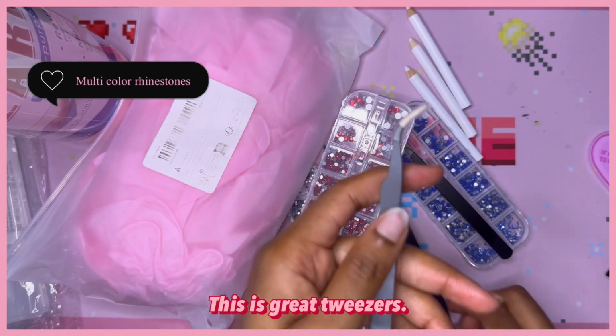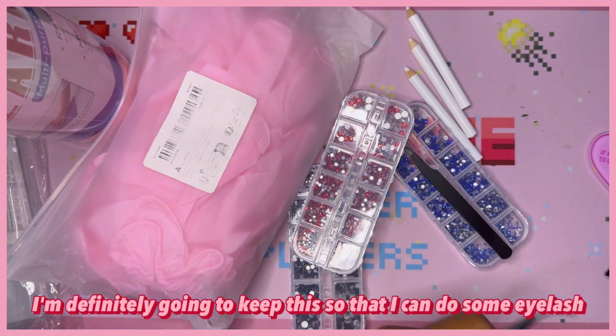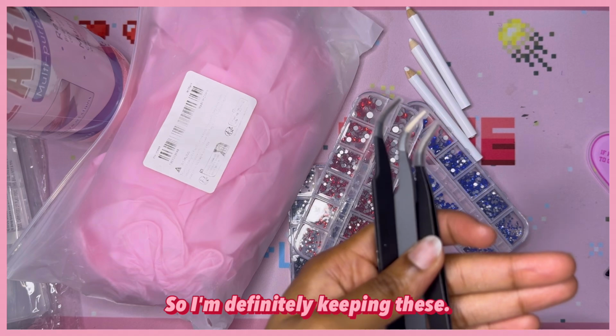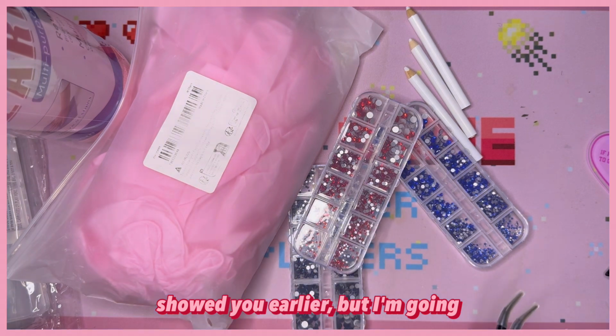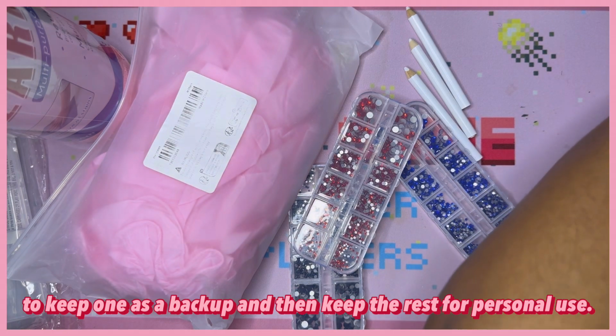This is great tweezers. I'm definitely going to keep this so that I can do some eyelash extensions. These are perfect for eyelash extensions. So I'm definitely keeping these. I'm going to keep one as a backup because I already have, like I showed you earlier, but I'm going to keep one as a backup and then keep the rest for personal use.